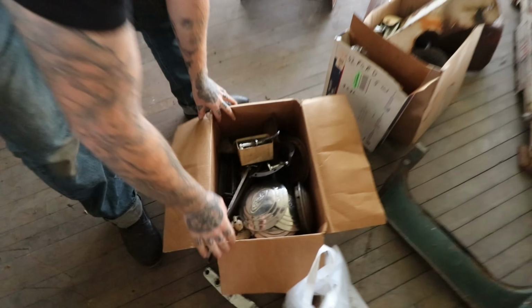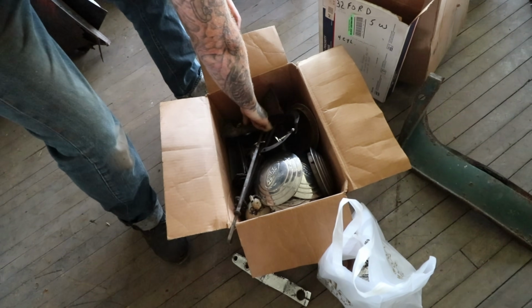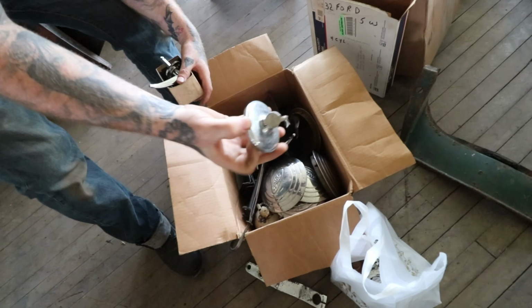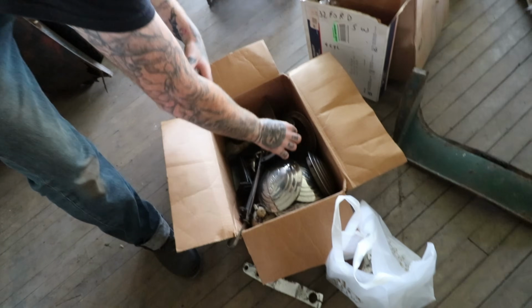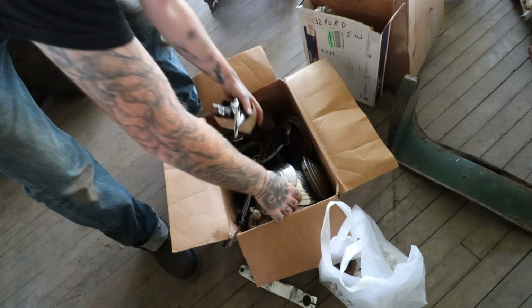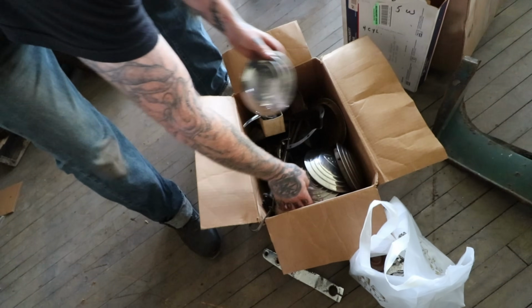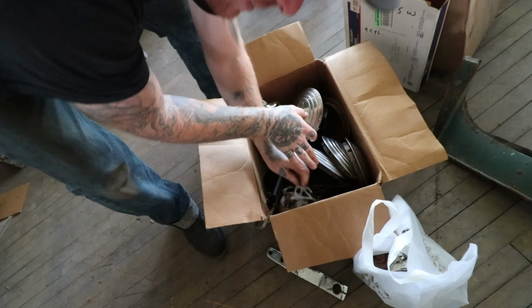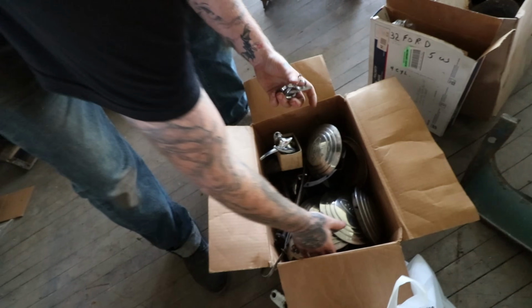More 32 stuff. This is all from that pile of stuff we got. Literally haven't even gone through it. There's a factory Ford locking gas cap. That's pretty cool. Taillight stands, all kinds of stuff in here, door handles. So we'll go through all this stuff and skim what we need for ourselves. Oop, V8 emblems, holy cow. Hey, look at that. There's 4 or 5 of them in there, I think.